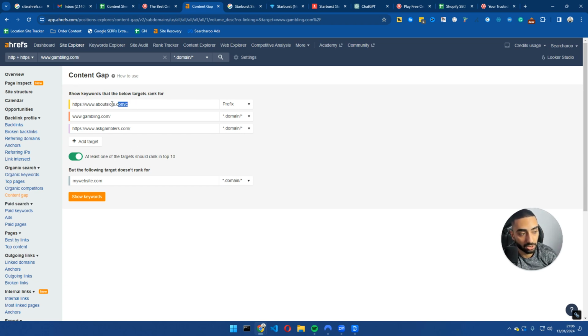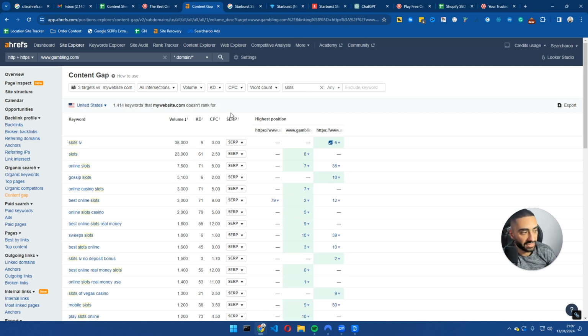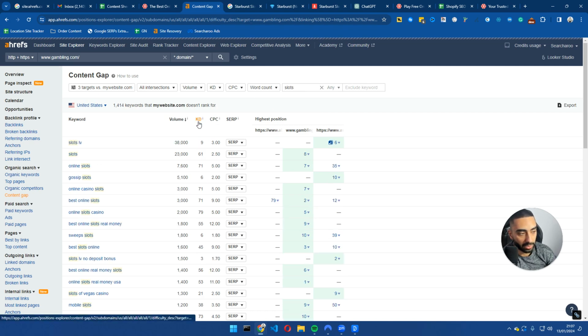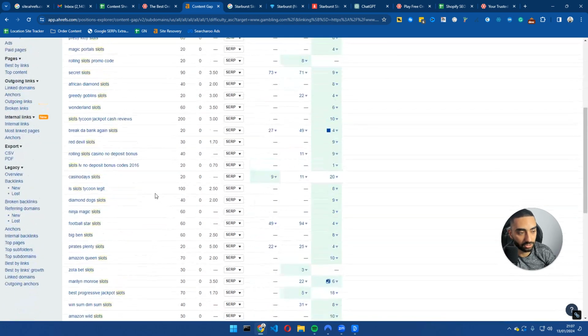Now, the last strategy that we can also use is the content gap on the left-hand side of Ahrefs. So all I have done here is I've just used 3 different websites that are obviously quite big in the slots industry, and you can just put in whatever website you want or your own website and click on show keywords. Now, the next step would be to include only keywords to do with our seed keywords. So if we're trying to rank for slots or running shoes or whatever the phrase may be, we're going to just include that. And then what we can also do is sort by keyword difficulty, lowest to highest. And then we have a variety of different articles that we can essentially write about as well.